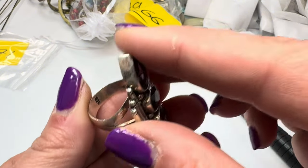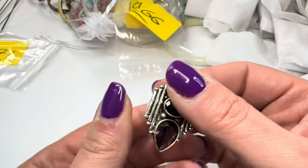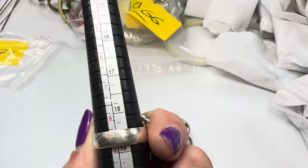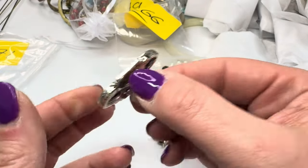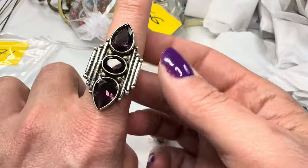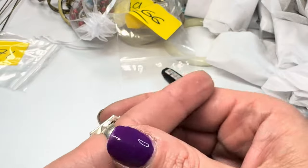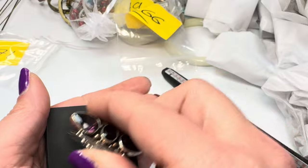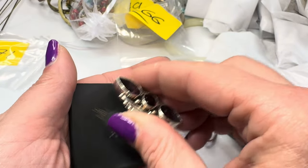This one does say 925. So we'll test this. This one is about a size, almost 9, maybe 8 3/4. That one almost fits there. I mean, I could get it on, but I don't want to struggle getting it off here. So let's see if this one. Good scratch. Let's see.